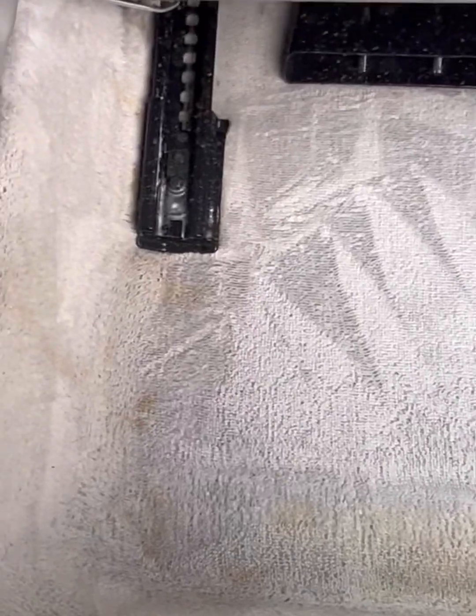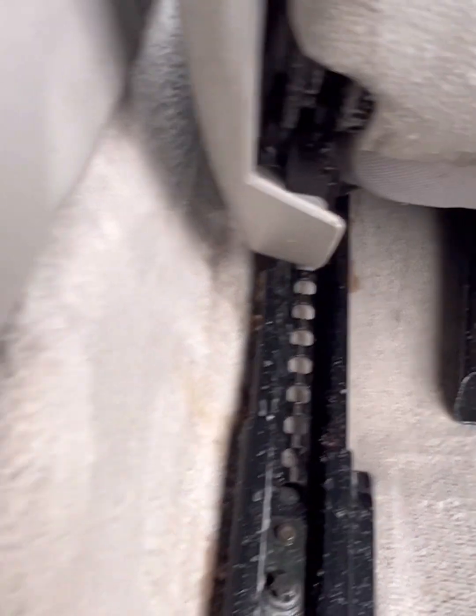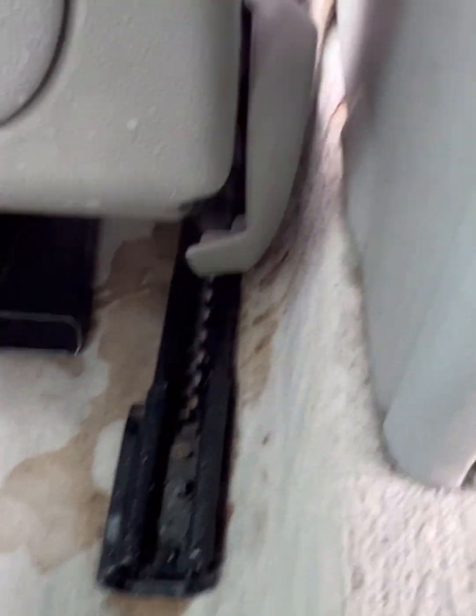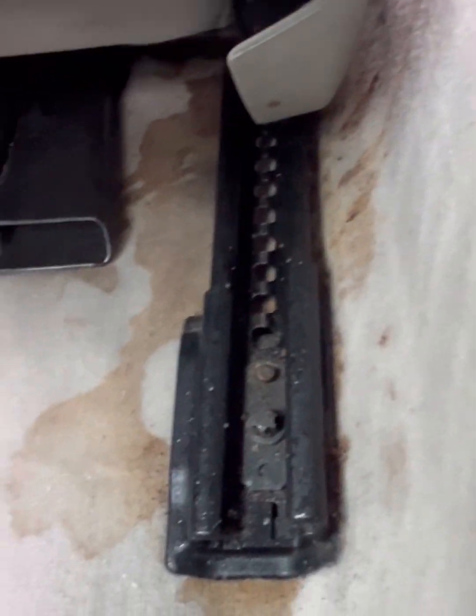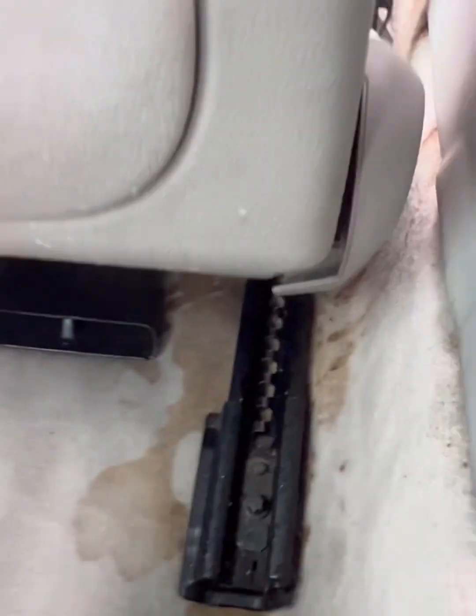Right, so one side is 100% better. There are places that I'm just not going to get the carpet cleaner without removing the interior, which I'm not personally comfortable doing because I don't have any software to reset airbag lights, etc. But yeah, you can see it's going to be a little bit difficult to get the vast majority of it out.